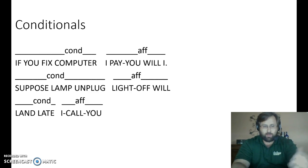Notice that in the first sentence you have the sign if, in the second you have the sign suppose, and in the third sentence there's no sign indicating a conditional, only the eyebrows are used to indicate the condition.